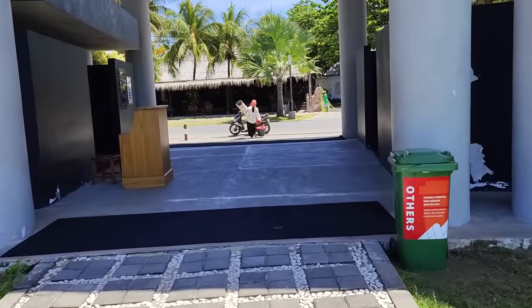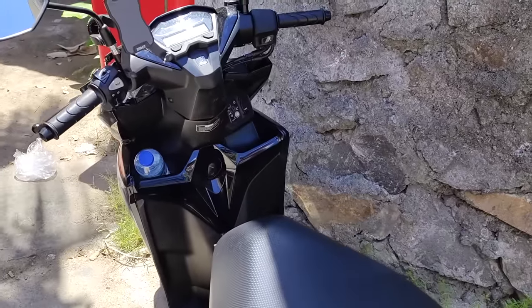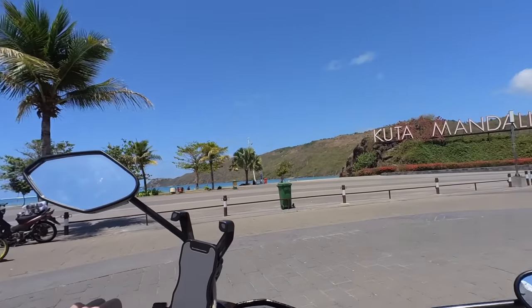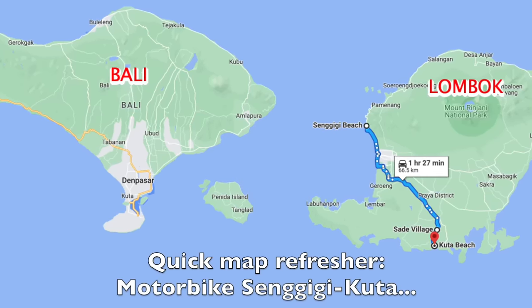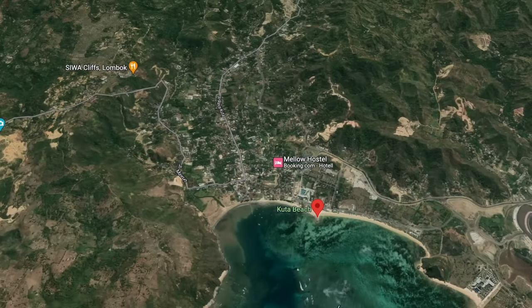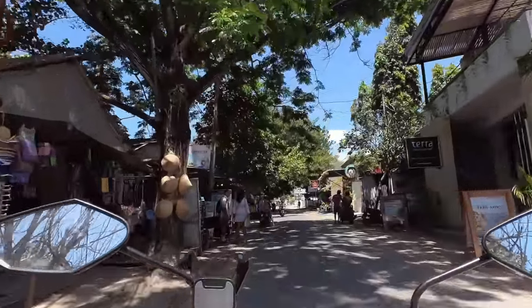Okay, coffee done. Get on my scooter, find some brekkie. How are you? Good. My ride, by the way. Off for brekkie. Now we're getting into the main village here.